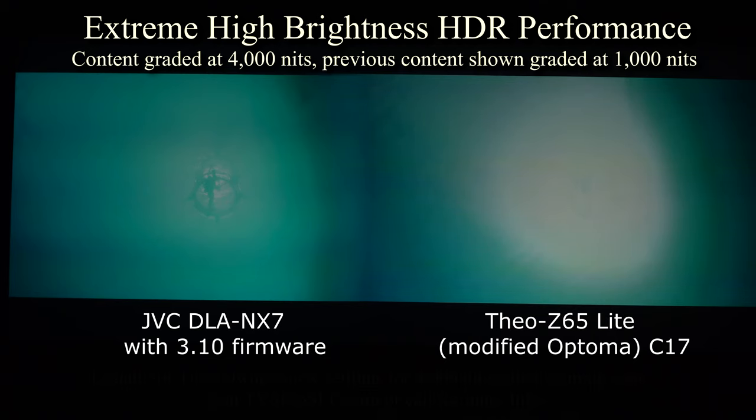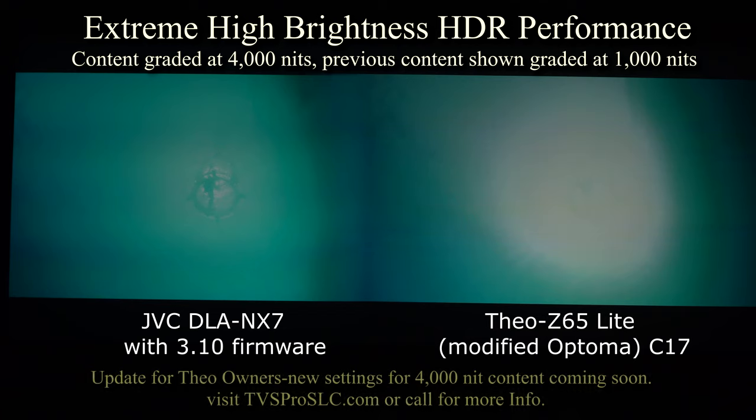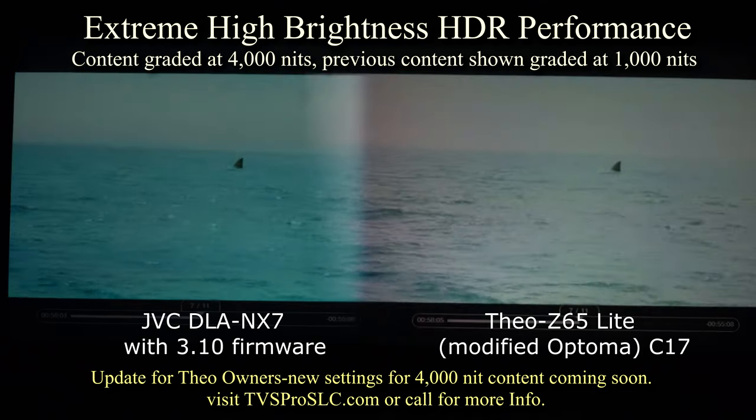Yes, and not only does the Meg have highlights in terms of a specular highlight, it's an extremely high average picture level. So it's very difficult because when everything is bright, you have to figure out how to get dynamic range out of that. In this case, the Theo is just kind of blown out in the center. You can barely make out that there's a cage there. On the left side, it looks like you can clearly make out the cage. You can see it goes from a bright object in the center to just a nice uniform out to the water. And then as we come down, it's the same thing.